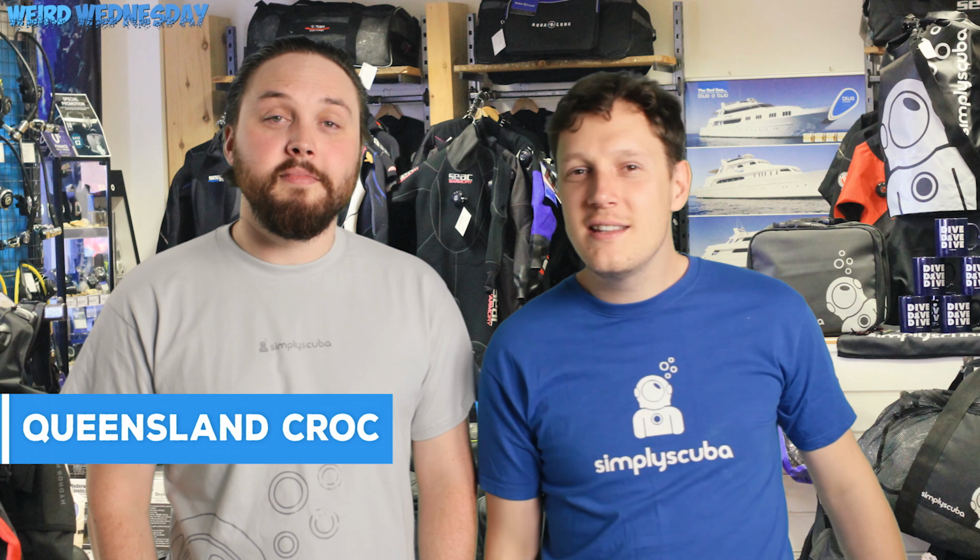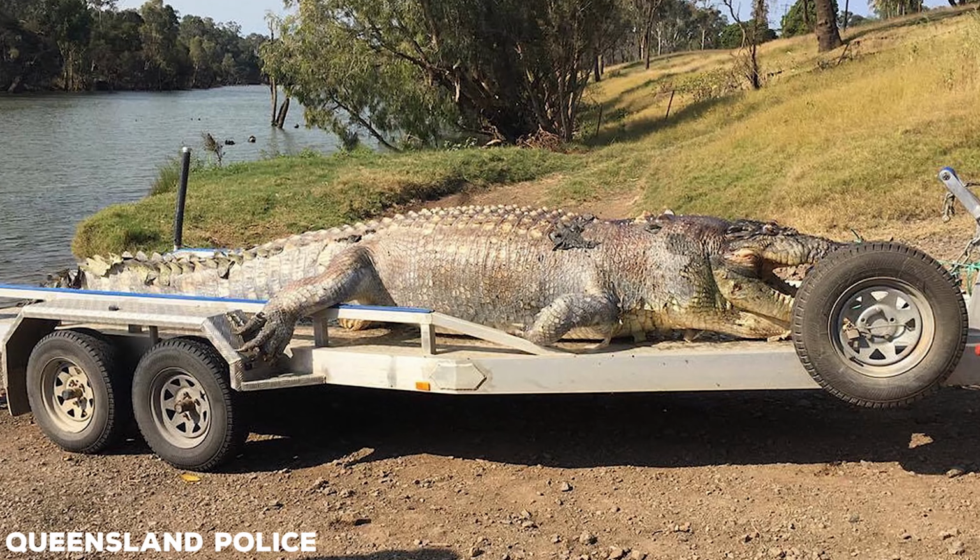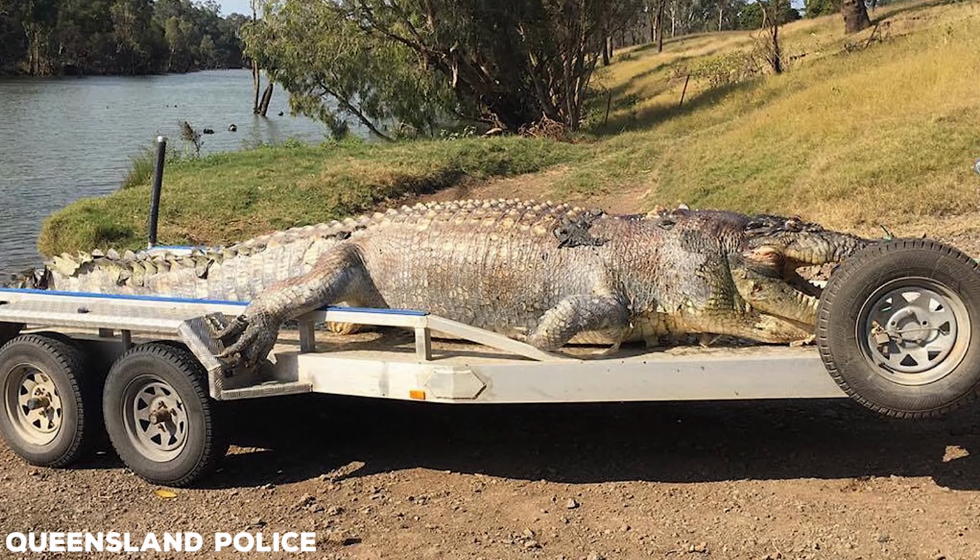Death of a Queensland croc. So a croc that was 5.2 meters long died last week. Oh. It's a tiny, tiny little thing. This thing's actually massive. Just the trailer that it's on is nuts. Anyway, he was dubbed the king of the saltwater lake, and he was also the biggest croc ever recorded in Queensland. The croc was sadly shot to death.